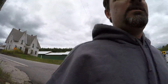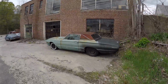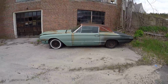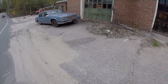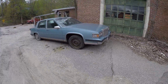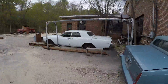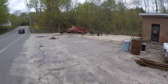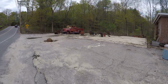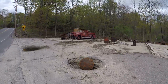Since the first time I've been here, they've definitely done a little cleanup back here. Still got that Thunderbird rotting away. That old Cadillac still sitting here. They definitely did clean up that whole dilapidated part of it. There's the Get a Grip Continental. That's a cool one. Fire truck's still there. I heard they're only asking about $4,000 for that fire truck. Screaming deal if you want an old Seagrave.